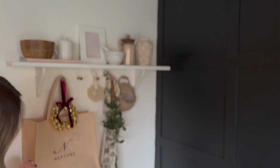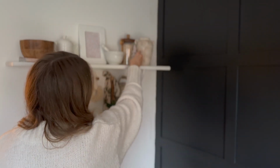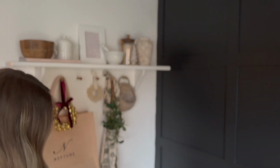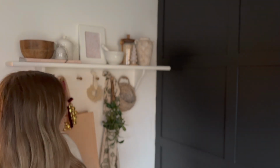What do you think? And then for the top, I'm thinking I'll add one of my Sostrene green trees. This one would look nice here. Yeah. And then maybe something in this spot here. So I'm thinking my Neptune bell. Yeah, I think that's lovely. I don't think this area needs any more, so I'm going to move on to the mug cupboard.